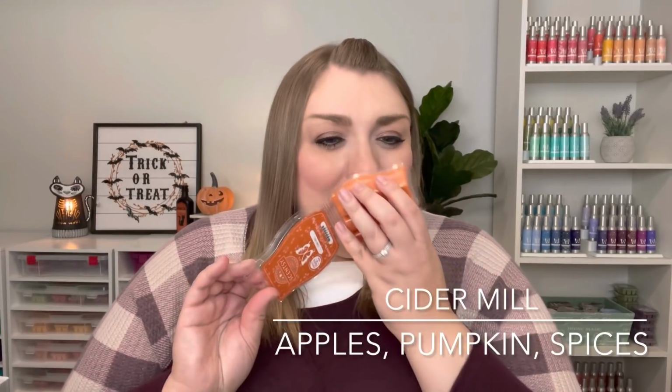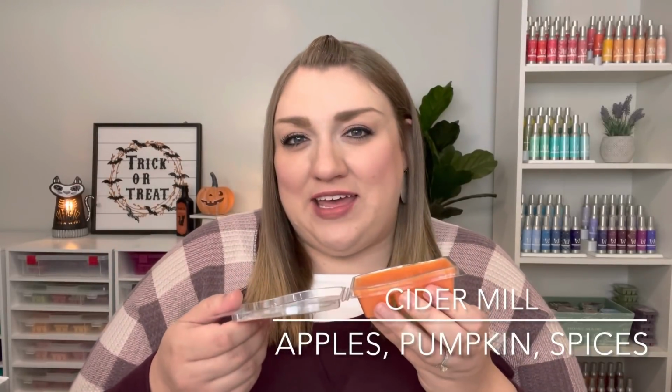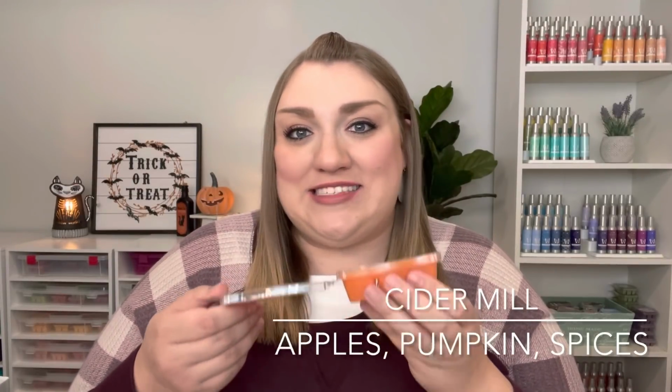And then I picked up a bar of an oldie but a goodie, Cider Mill. I know this is a favorite of a lot of people. I've always liked Cider Mill, but in the past few years, I have really been loving it. I used to get a bubblegum note from Cider Mill, and I don't pick up as much of that anymore. I do get a very nice and pleasant sweet spiced apple cider. This is really, really nice, and I have really been enjoying it this fall.